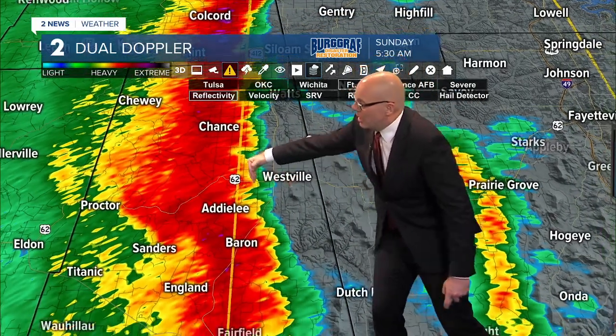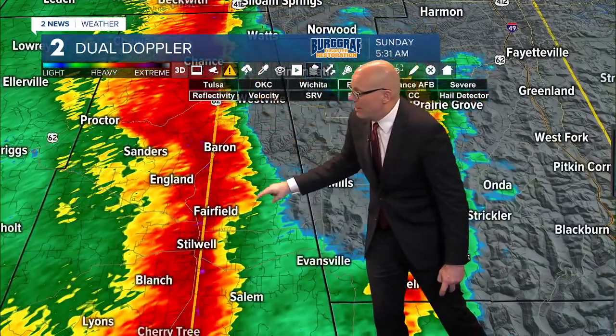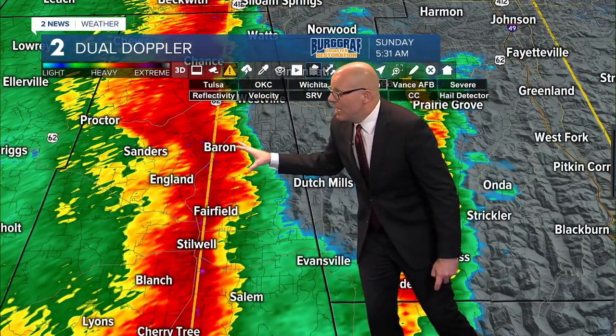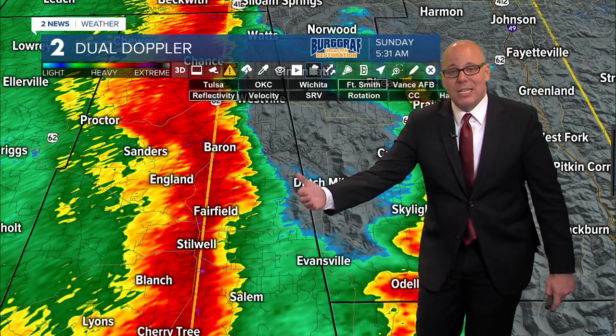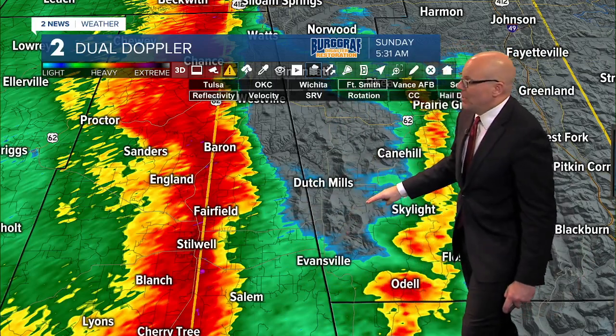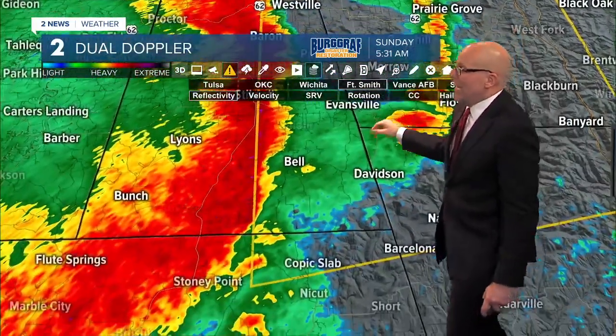Just now, just about to you here in Westville. As you head farther to the south here, back through Barron and Fairfield and Stillwell, seeing the heavier rain and some of those stronger winds move on through. Again, wind gusts 60 to 70 miles per hour possible with this as this does move on through, back down to around Cherry Tree and Greasy.